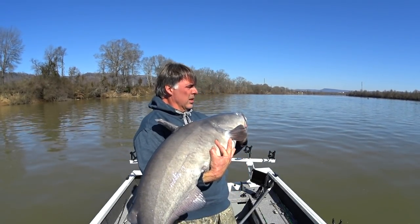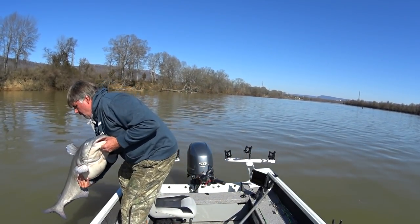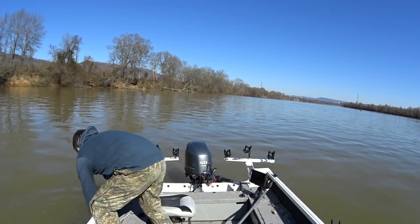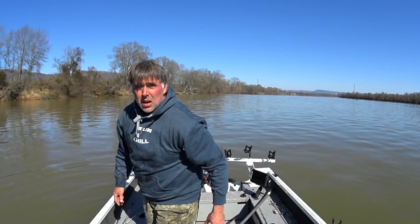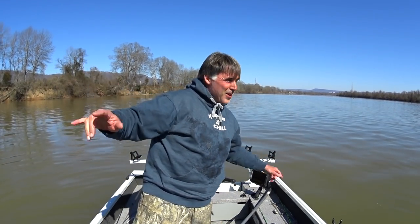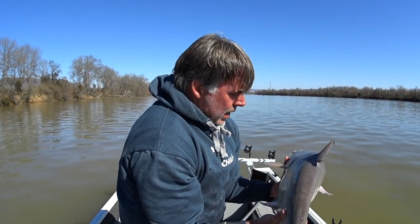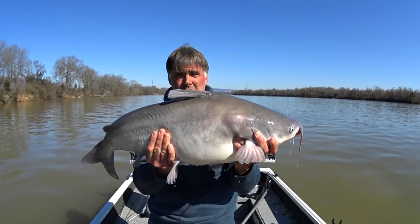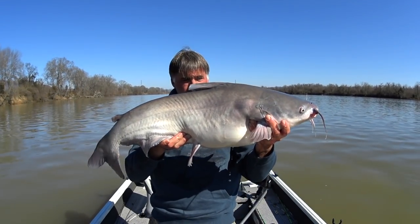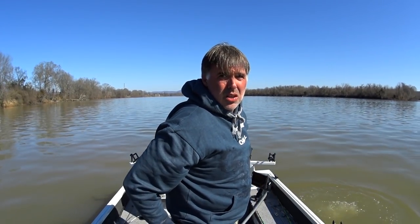Oh. Let go of my hand, son. Ouch. There he goes. We ain't stuck on Fort Loudoun Reservoir no more. I got this one in the live well. Even the small one, the little dinky fish, he's bigger than the average size fish you get in Watts Bar, so, yeah. Yes, sir.